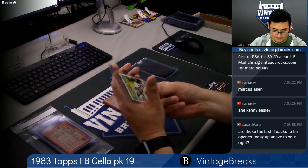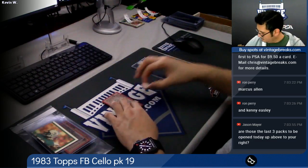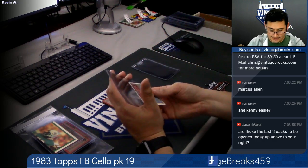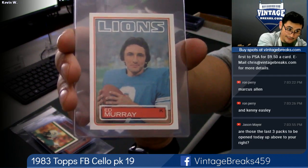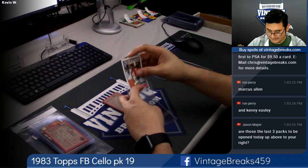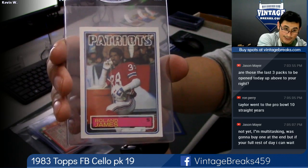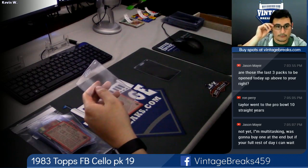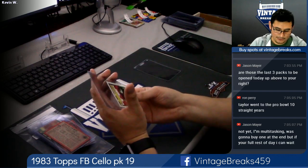Got the sticker, Kellen Winslow. Yeah, Ed Murray. The kicker. Kevin, you love your kickers. You know that. Look at that handsome double. Roland James. Ten straight years. Wow. That's crazy. All right, Jason. No problem. Yeah, wait for next week so Victoria can open it.